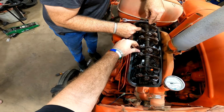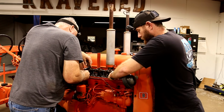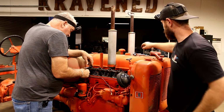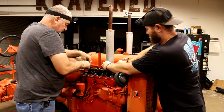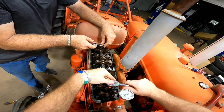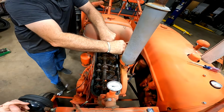That one might have a little bend to it. This one's got a little bend. Oh, well, I don't know, that paint's throwing me off on it. That one definitely looks bent, and I can tell that one for sure is bent. If you can get on that one, my socket ain't deep enough.